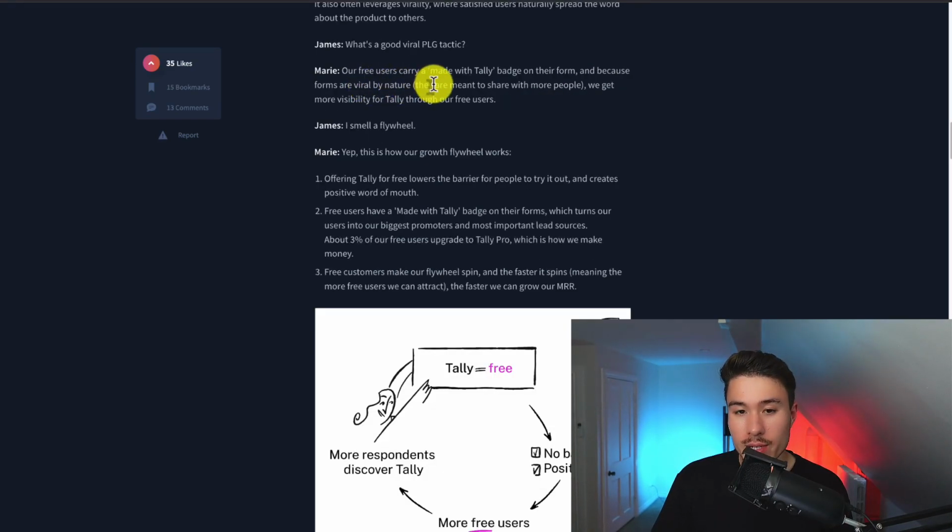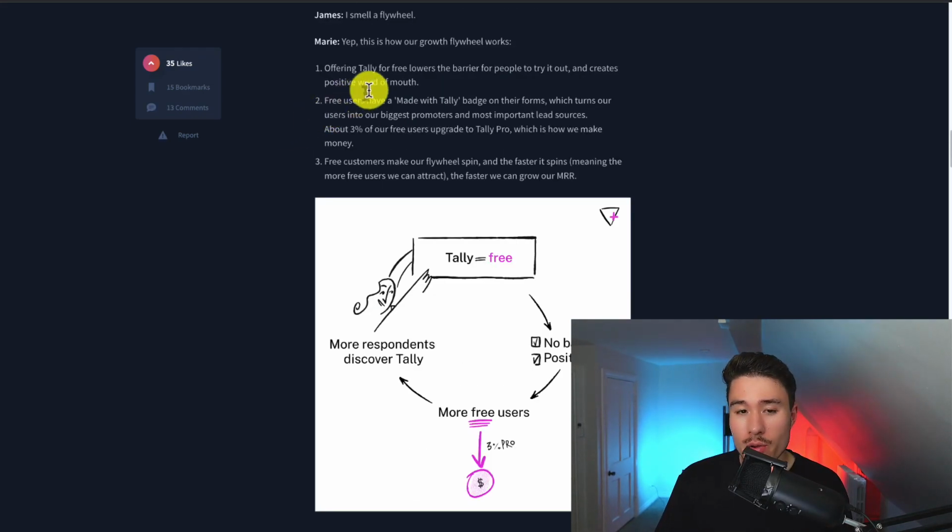Their free users carry a Made with Tally badge on their form, and because forms are viral by nature, they get more visibility for Tally through their free users. So this is their flywheel. So they're offering Tally for free, which lowers the barrier for people to try it out and creates positive word of mouth. Free users have a Made with Tally badge, which turns those users into their biggest promoters. And about 3% of their free users upgrade to Tally Pro, which is how they make money.